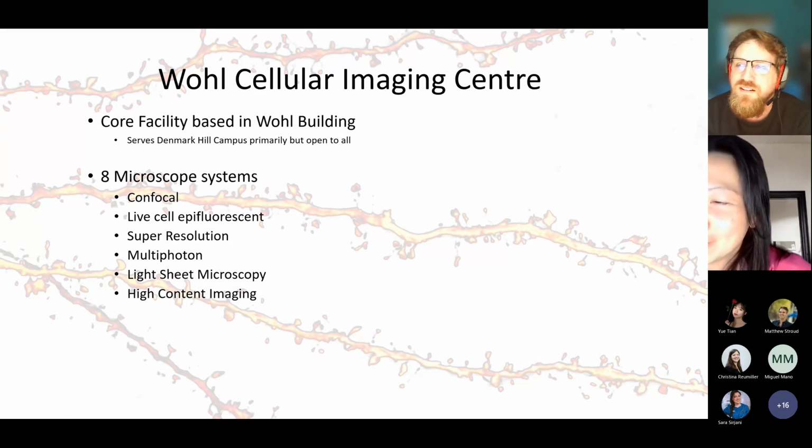So there's another question on the chat from Jacob. It's how easy it is to prepare, for example, stained cell samples for storm. Is it just a case of staining with specially conjugated secondary antibodies, or is there more to it?